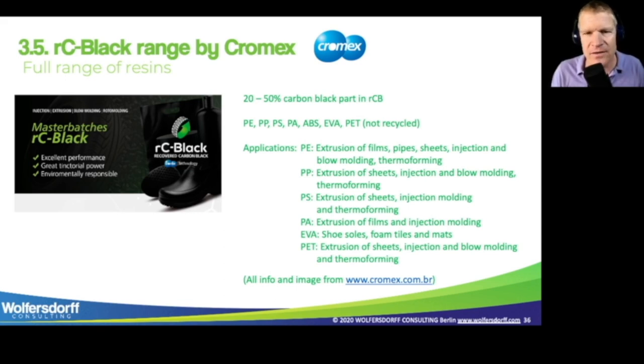What I like also is it's almost a complete range in terms of the resins. It's polyethylene, polypropylene, styrene, polyamide, ABS, EVA, and PET, also called polyester. These carrier resins are not recycled, but on demand, I think Chromex would also make a 100% recycled masterbatch of recovered carbon black in recycled polymer. Applications: a long list by resins, typical applications for these kinds of resins. And again, all info and the image is from Chromex.